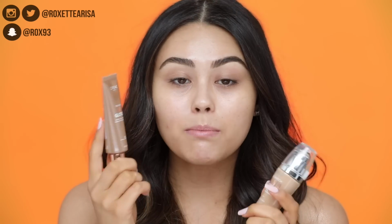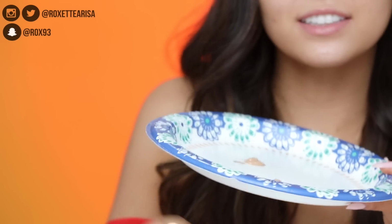And then I'm actually gonna be mixing in this L'Oreal True Match Lumi Glotion. This is a newer product, but I love mixing these two together to kind of lighten up this foundation. It gives it lighter coverage and a more natural finish to it, but it's just so beautiful. We're going fancy with our paper plate mixing station.